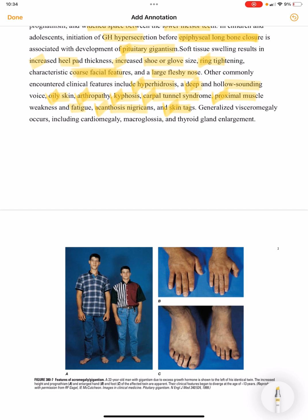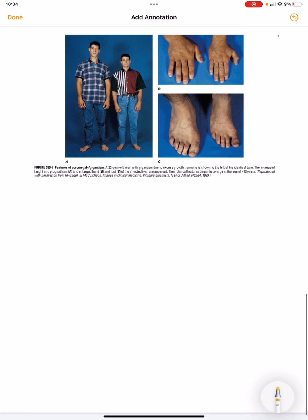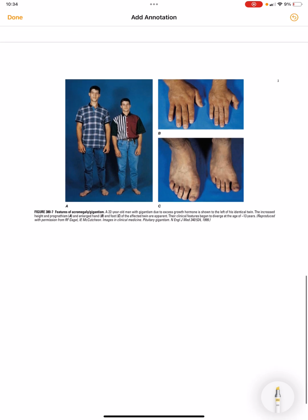Generalized visceromegaly occurs, including cardiomegaly, macroglossia with tongue enlargement, and thyroid gland enlargement. So these are the features of acromegaly or gigantism.